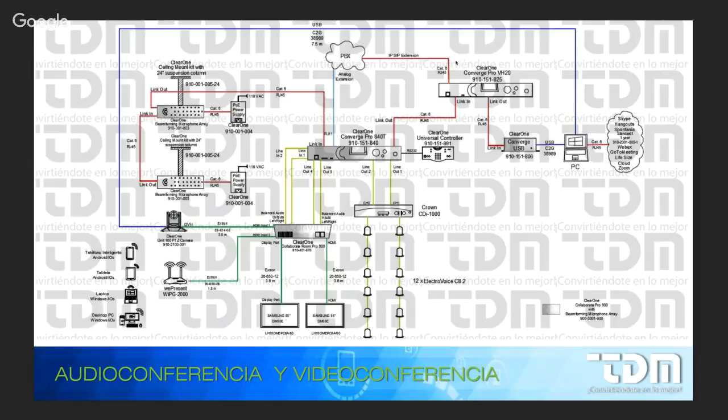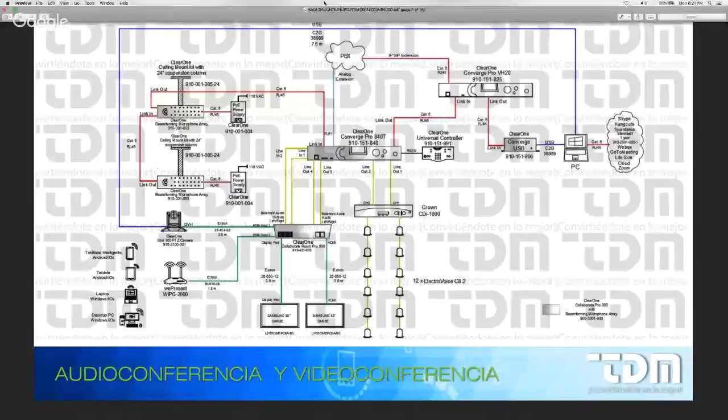The IP extension will come in to the Converge Pro VH20, then to the mixer, the Pro 840T, to the amplifier, and to the speaker. And outgoing, the audio from the beamforming microphones will go to the Pro 840T mixer, then to the VH20, and to the IP extension, so the far end.